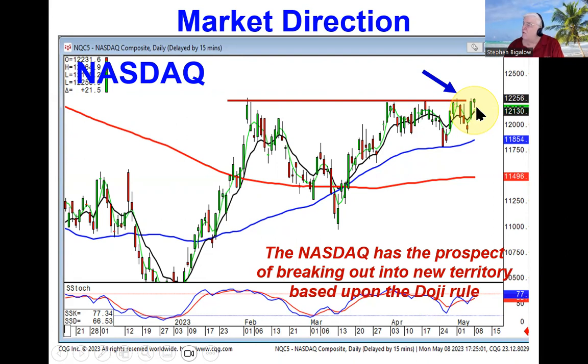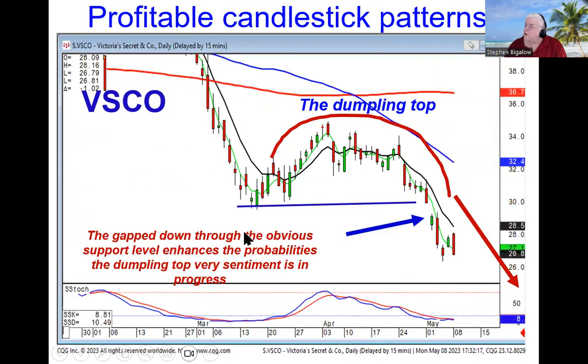If they trade lower, we know that we shouldn't be going long aggressively. Again, this is not rocket science. This is just identifying what investor sentiment is doing at important technical levels. And this is what makes the candlestick patterns much more effective.